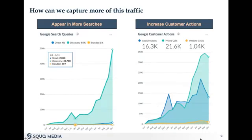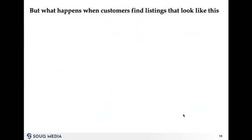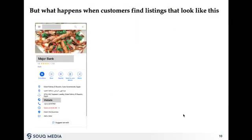For some industries, website clicks don't feature prominently, but in other industries they do. What we found, for example, in gyms is website clicks, because people want to click and see the classes. What happens, though, when a customer searches for something and clicks on the listing? These are the types of results that they find.